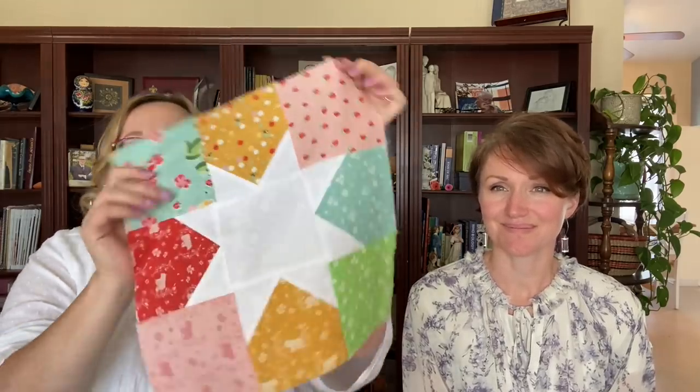It will have a white sashing around them. But it's fun because most of the quilts I make, I love stars, but they would tend to have a print making the star and then white as the background. And so it's just fun to have a different pattern. It's going to be the cutest. And this is for Aria.